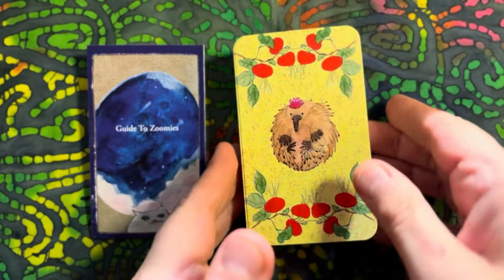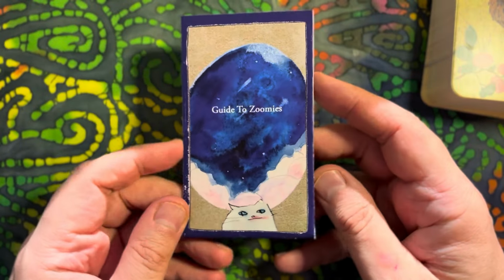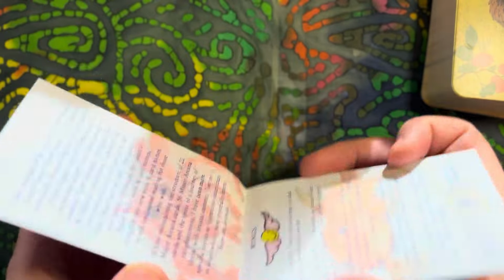Okay, so firstly, let's take a look at this. This is the Guide to Zoomies. And as I mentioned, it is just a fold out like this.